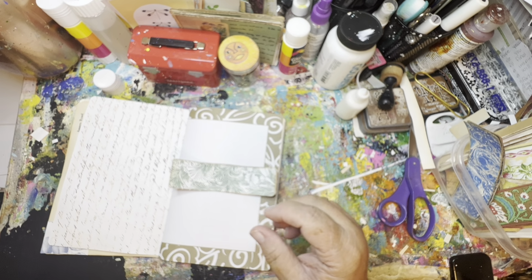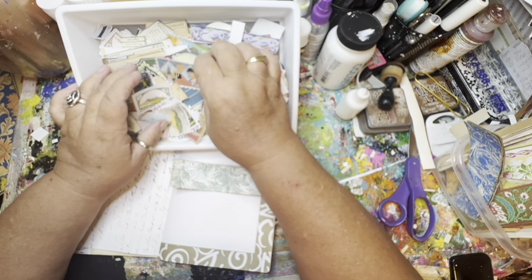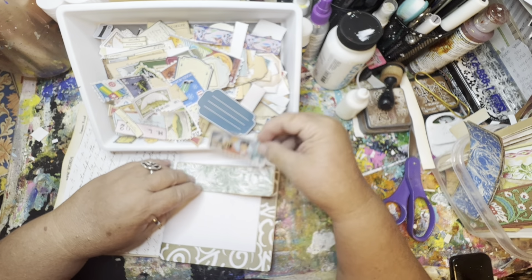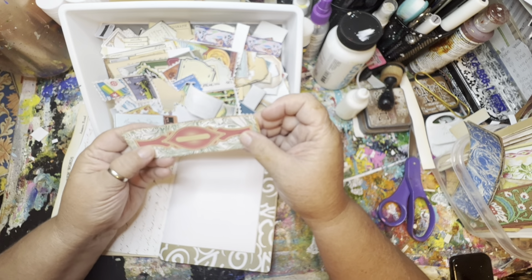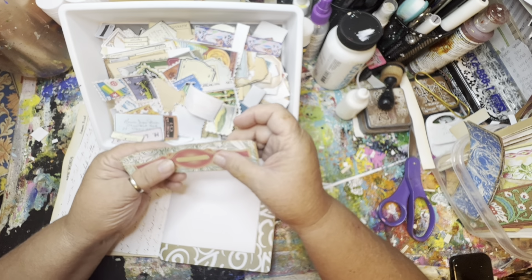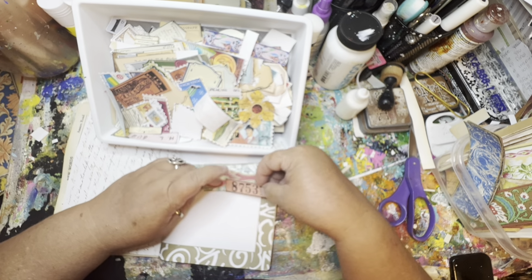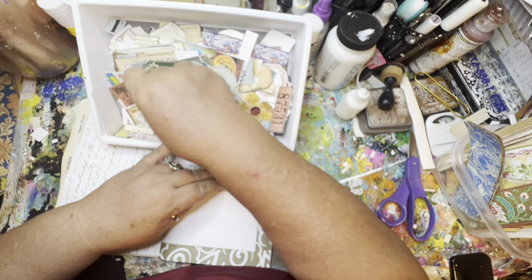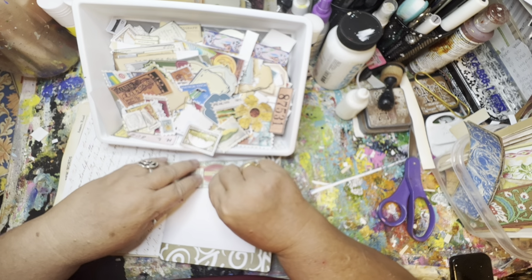Let's see, should we embellish it? Why, sure, why wouldn't we? A cigar band? A number? That number's too big. You might be able to find a smaller one in here. Oh, look at these little numbers. Oh, this little number would fit right in there.